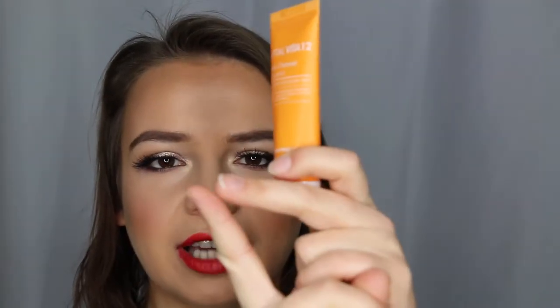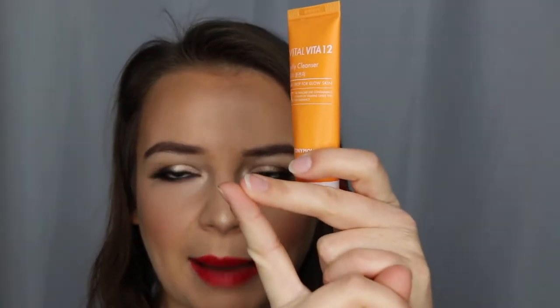But my favorite thing about this cleanser is how little you need to use and how foamy it gets. You only need a little tiny droplet on the tip of your finger, like that big. It will foam up all over your face and neck and create a very rich lather. So I thought that was pretty cool. I liked it for that. And because you only use such a tiny amount, this deluxe size sample lasted me a good 2 months. So that was really cool.